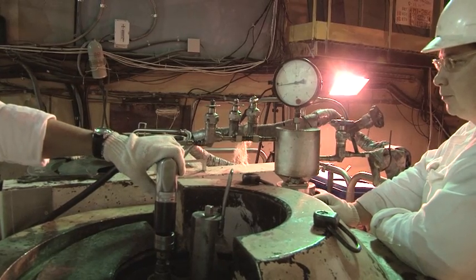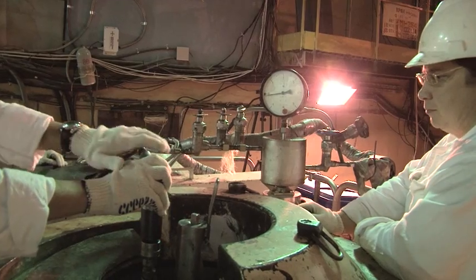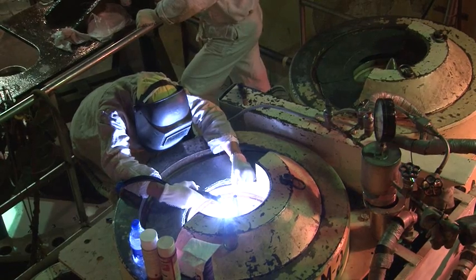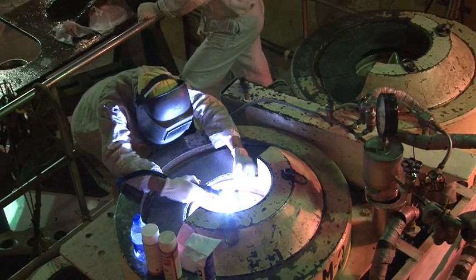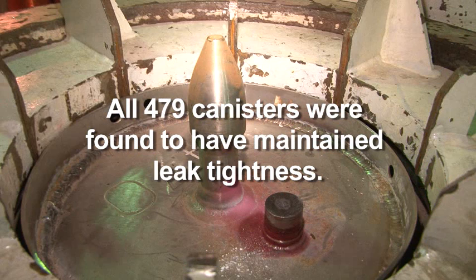This involved placing the canister in the shielded canister conditioning station, drilling a hole, conducting canister conditioning, and then resealing the canister by welding a plug in the drill bore. All 479 canisters were found to have maintained leak tightness.